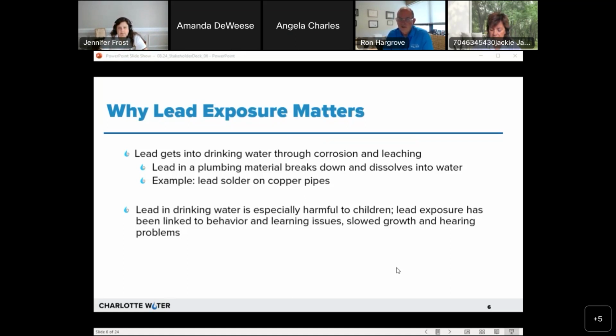Lead-containing fixtures and materials in the plumbing system, especially with water that is at low pH, can dissolve and break down, and thus be soluble and able to be consumed by the public. So that's why it's really important for us to identify things that may be in the system that have this potential, and take measures and steps to prevent it.